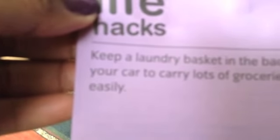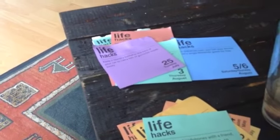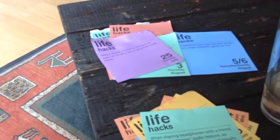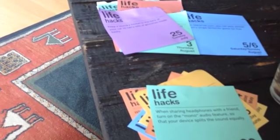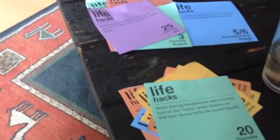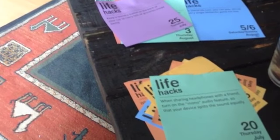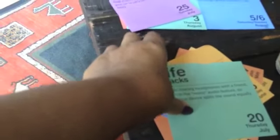Keep a laundry basket in the back of your car to carry lots of groceries inside easily. That's fantastic. And especially here, we have to pay for our grocery bags. If you don't bring reusable grocery bags, you have to pay to buy a plastic grocery bag. So a lot of people go, no thanks, and then they're juggling all this stuff because they forgot to bring a bag. But we keep our cloth reusable bags in the car so that they're always there when you need them, or usually they're there, you know.